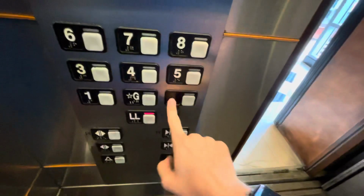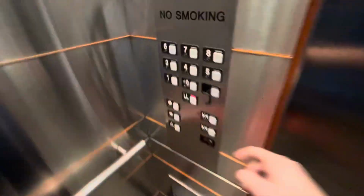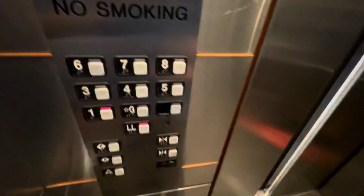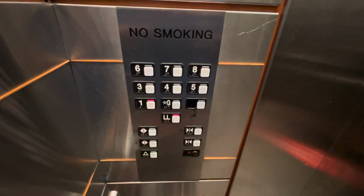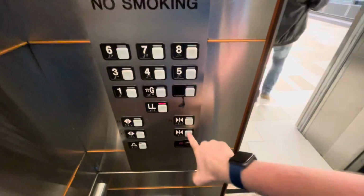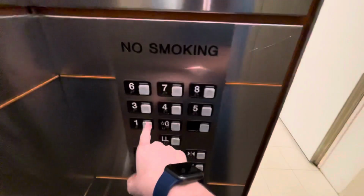I think the rear door is what this floor used to be. Wait, that's 2. Why is there no 2 button? That's weird. I guess it doesn't serve 2. Five. That's okay. Coming down? You're at the lower level. Oh wow. Let's go to 3.